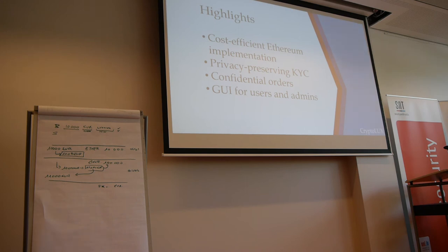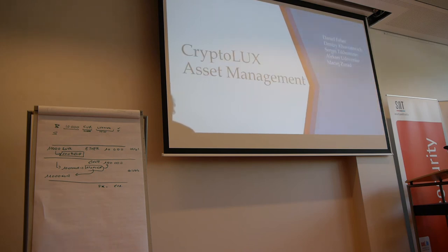The highlights of our contributions are that we have a cost-efficient Ethereum implementation. We proved some gas costs and they are low. We also have a KYC which is preserving privacy for the users. At the same time, we have the feature of confidential orders, as Sergei previously described. And in the end, we also show you the graphical user interface for users and admins. If you have any questions, we are going to answer them. Thank you.